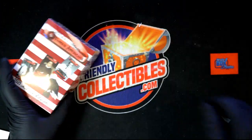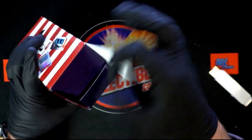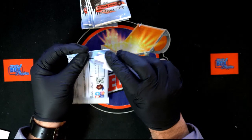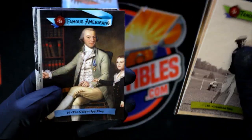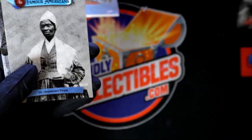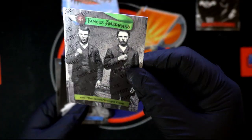And let's start with the Famous Americans blaster box. Nice little short print. The red banner means short print. Then sometimes you'll find these. One of 150. These are always a little foily. They have some kind of reflective qualities. And they are numbered as well.